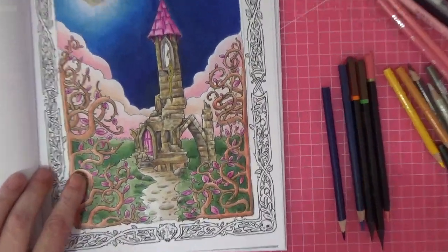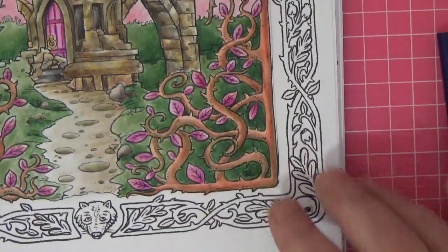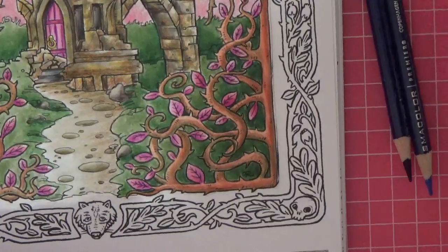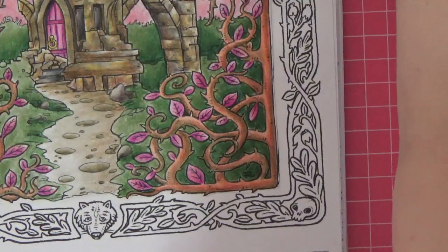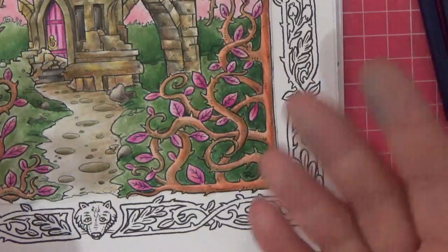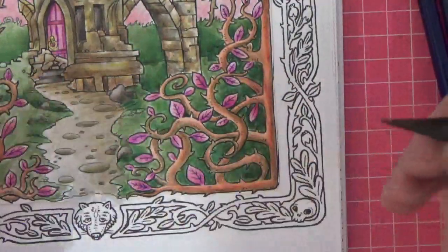Right, so let's come into this border. I don't know what I was thinking and I can only apologise. So I'm going to do the vines in the colours that we've got here, these vines, so that the page looks like it goes. I mean black, there's no black in this image. Gold, there's no gold in this image. Even the moon is silver, so I have no idea what was going through my head.